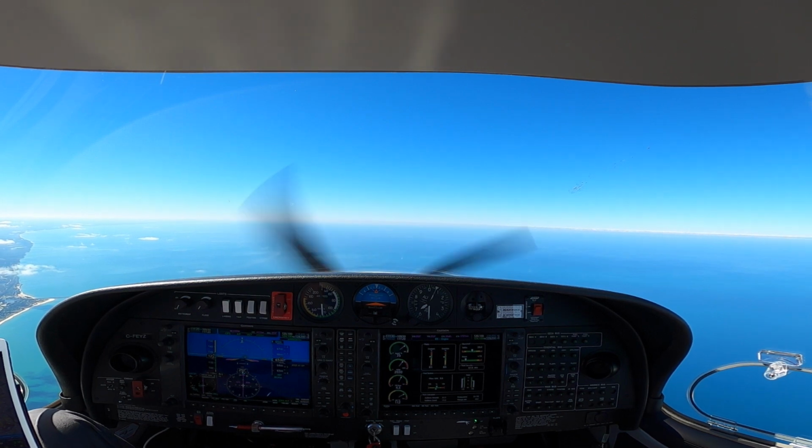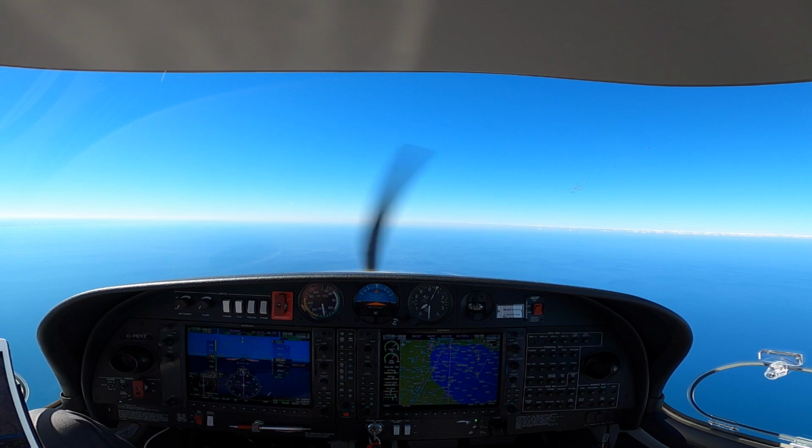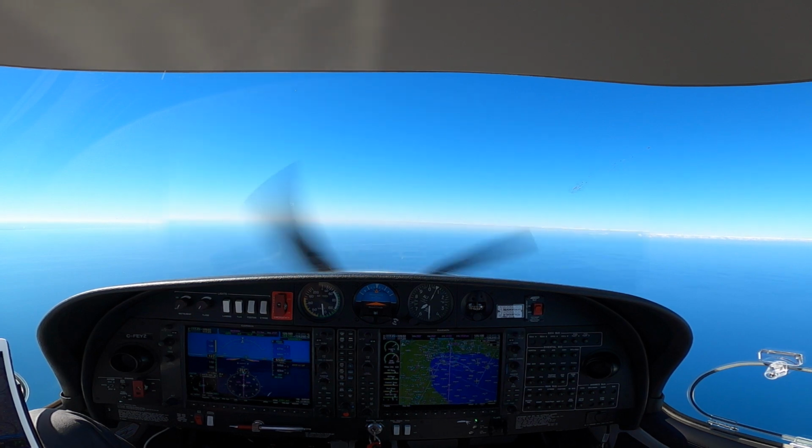November 1, Foxtrot Charlie, maintain VFR at or below 3,500. I'm gonna try and hold my altitude as long as I can before I get down to get under the Bravo shelf. I can see Chicago in the distance now. Very faint, not sure if it's coming up. Archer 34 Mike, radar contact 7 miles northwest of the airport.